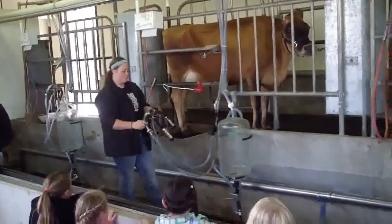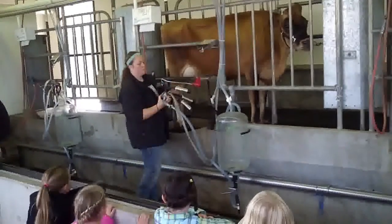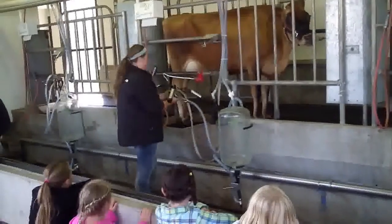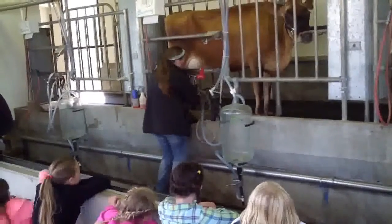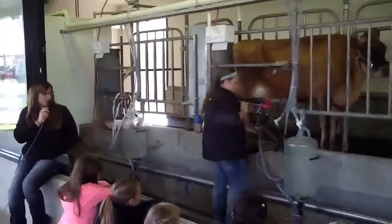We do not milk cows by hand anymore because it takes too long and it's not a very clean method. So you're going to see this milking claw instead. It takes milk directly from the cow and puts it into the glass jar you see there without anything touching it. This way, your milk has never been touched by a human hand when you buy it at the grocery store, and that's how we keep everything so clean.